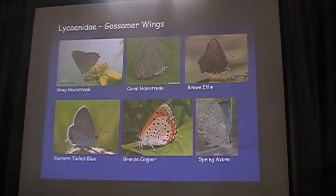So those are our gossamer wings. All gossamer wings also have this white ring around the eye, which you have to get sort of close to see. But all of them have white rings around the eyes. Some of them have the little hair streaks here and there, or a little bump. Often the hind wing is sort of scalloped or irregular. It isn't a smooth edge, but often it is. I mean, that's pretty smooth.